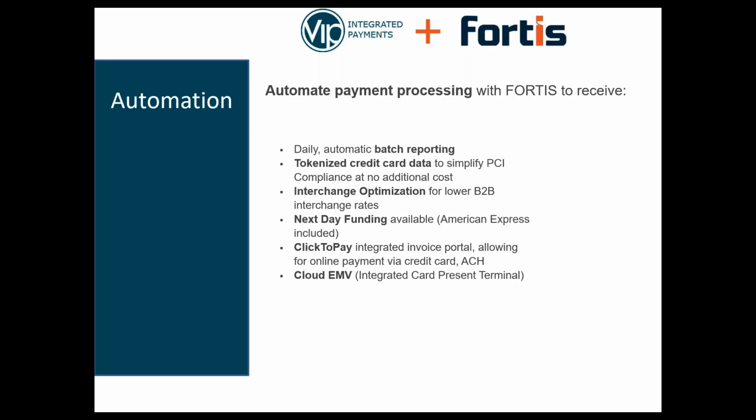Needless to say, when you process a transaction, you're expecting funding to happen as quickly as possible. Know that many processors will promise next day funding, but what they really mean is 24 business hours or 48 hours. In many cases, you can actually verify and confirm with the processor 12 to 18-hour funding, and that's definitely a recommendation.